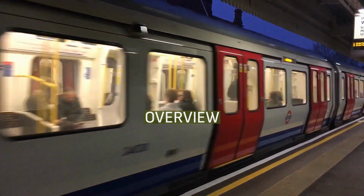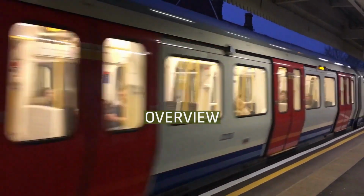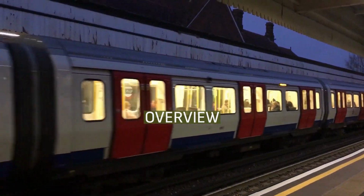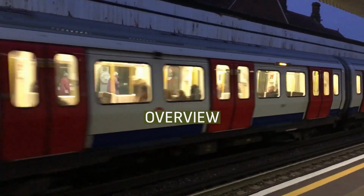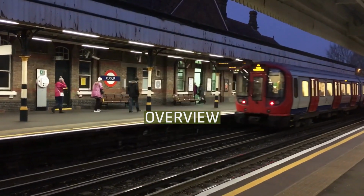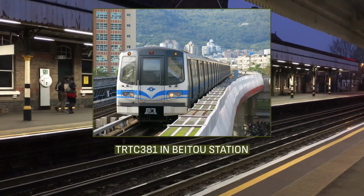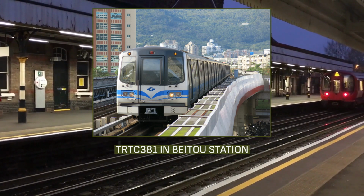Overview. The Department of Rapid Transit Systems, DORTS, awarded new rolling stock contracts CR381 for the Xinyi line and CDG391 for the Songshan line to Kawasaki Heavy Industries, and the trains procured under these contracts were built from 2010 to 2011. In 2012, DORTS purchased another 6-car train under contract CD311 for use on the Bannan line, although this train set was never used on the Bannan line and was instead used on the Songshan-Xindian line.